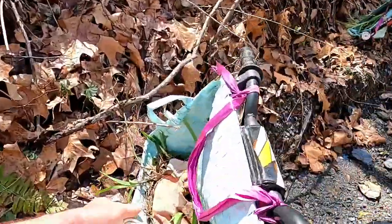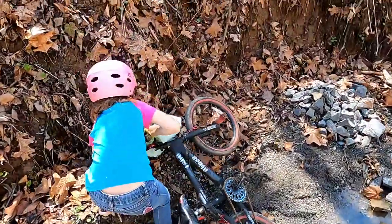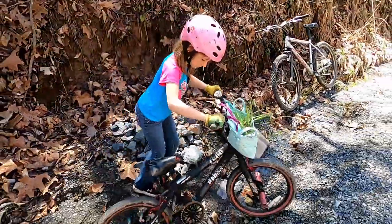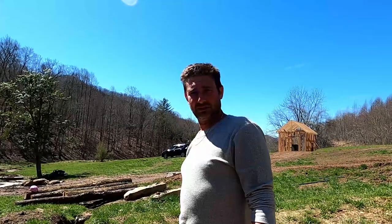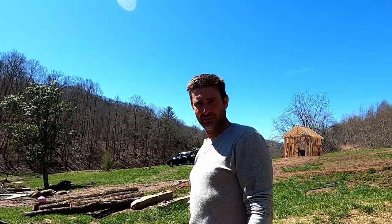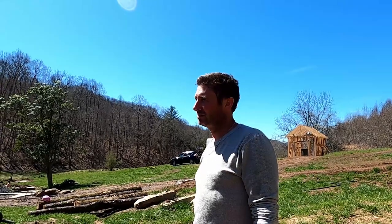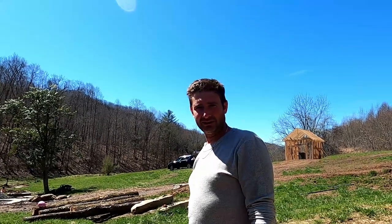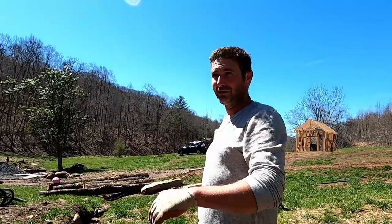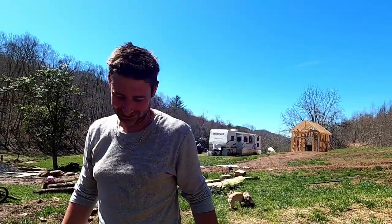All right, we got Autumn's basket full. And Clara's basket is pretty full too. Look at all those. All right, let's go bring them back and plant them. So we got back and the girls left me to get their bathing suits on because they were pretty hot. What do you think? It's like a half a mile down the road? Three quarters? Well, it's a lot of uphill. On the way back, it's like all uphill.